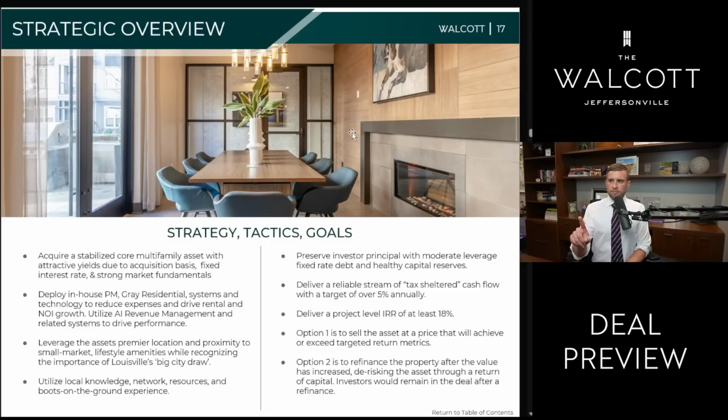Our first option is to sell the asset at 5 years to deliver a 2x equity multiple. Option 2 would be to refinance around that time period, return as much capital as possible, and extend ownership over the next several years as we cash flow the property. But all LPs and investors will stay members and investors in the deal.